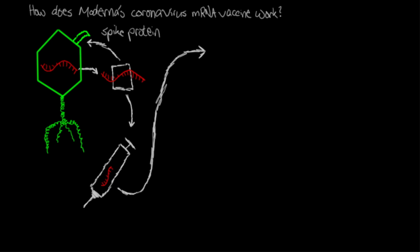Once it's delivered, a special type of immune cell can take up this RNA. The cell uses the RNA exactly as it was meant to be used. That is, it follows the instructions to make the viral protein and presents it on its own surface. It's important to note that the spike protein alone is not dangerous. It's one of many pieces that would need to come together correctly to make a functional virus.